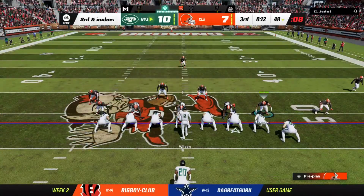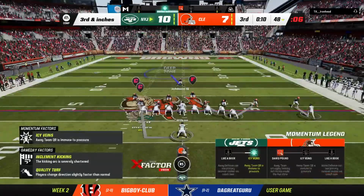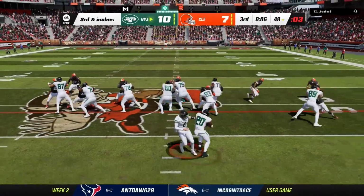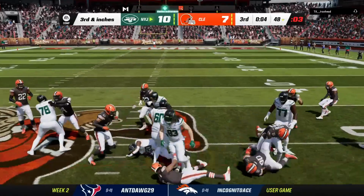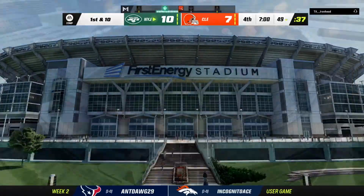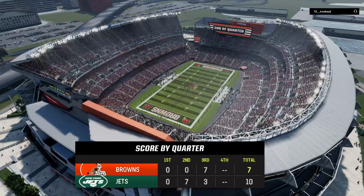Third and inches, and they've got some extra beef up front. 3 tight ends. They'll run with Hall. And he will have the first down as he's brought down up near midfield. 3 quarters in the books.